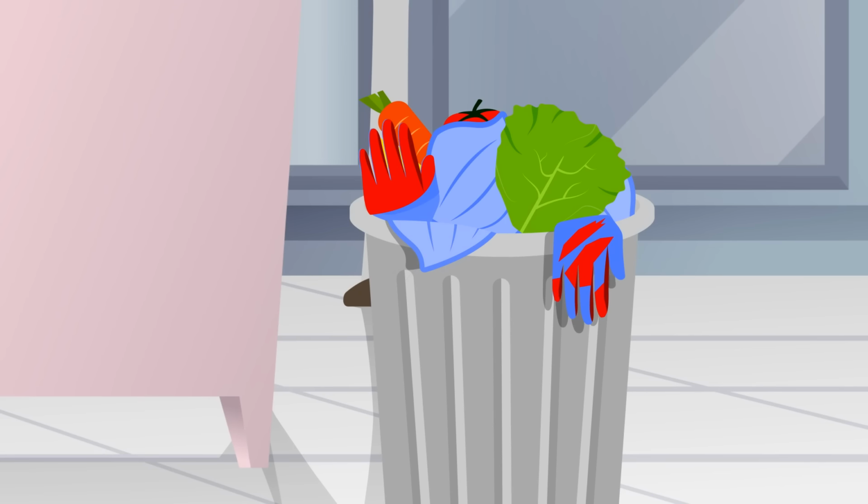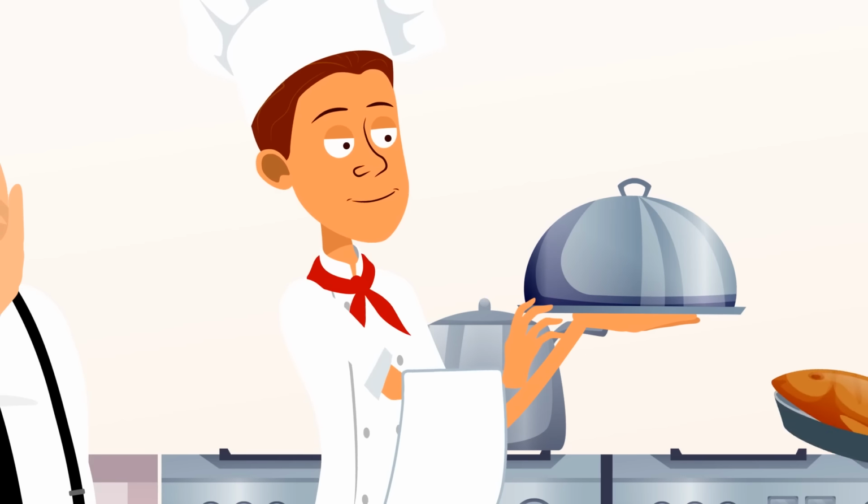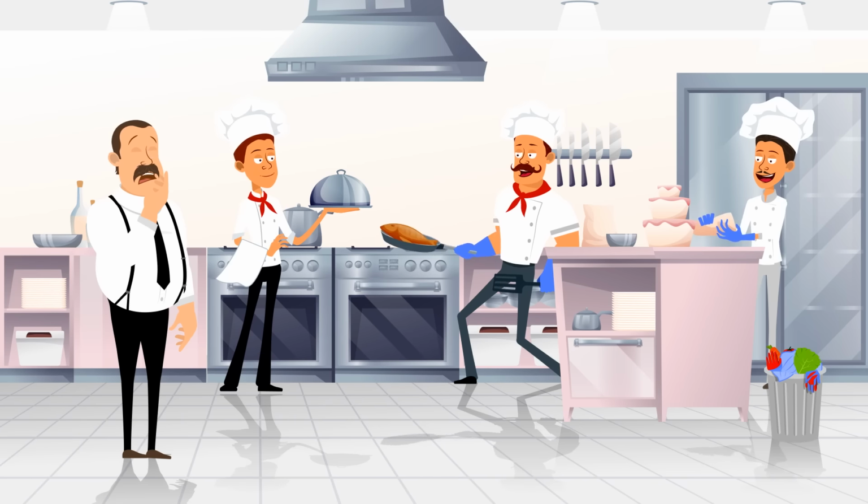There's a pair of gloves stained with something red in the trash can. The only person who isn't wearing any gloves is the cook on the left. He was the one to spoil Logan's uniform.